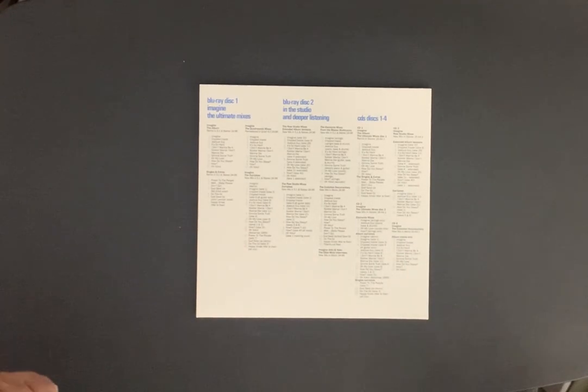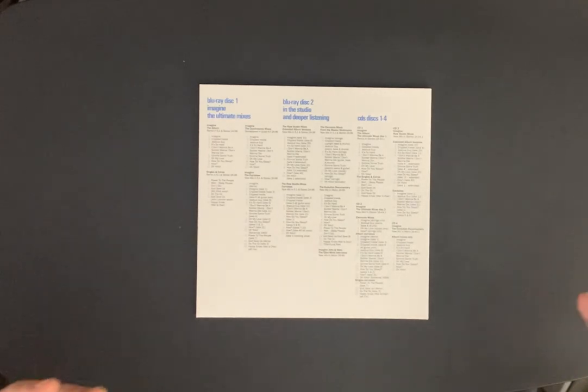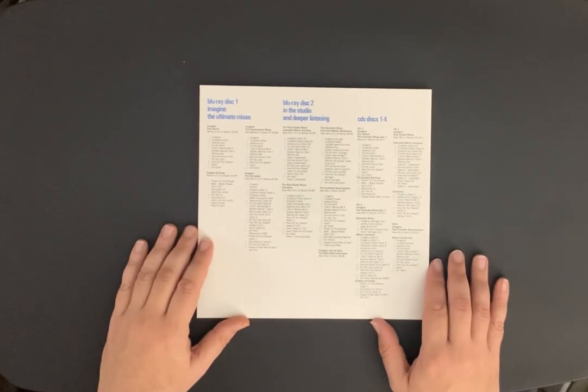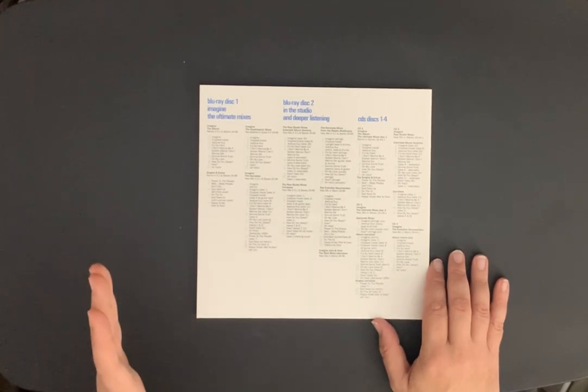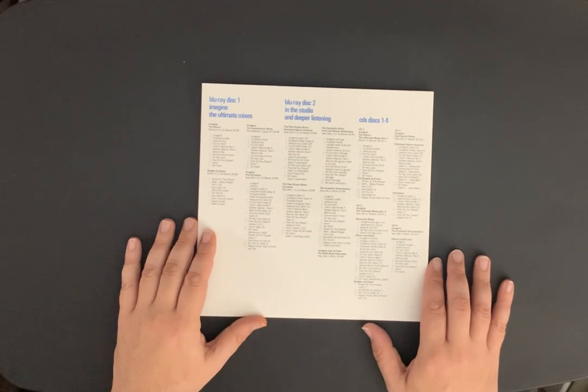If you closed your eyes, you could almost imagine being in the studio with Lennon and listening to them work out these songs. That blew me away. That was really, really cool. So if you have a Dolby Digital sound system, just for that, I highly recommend picking this up.